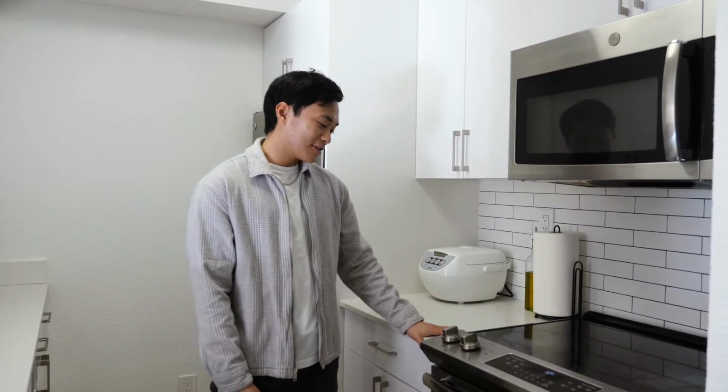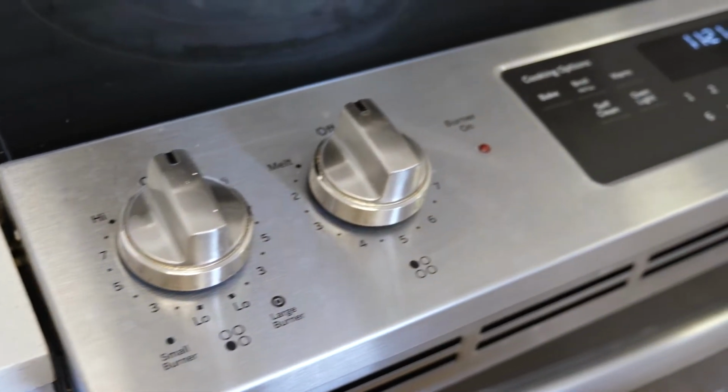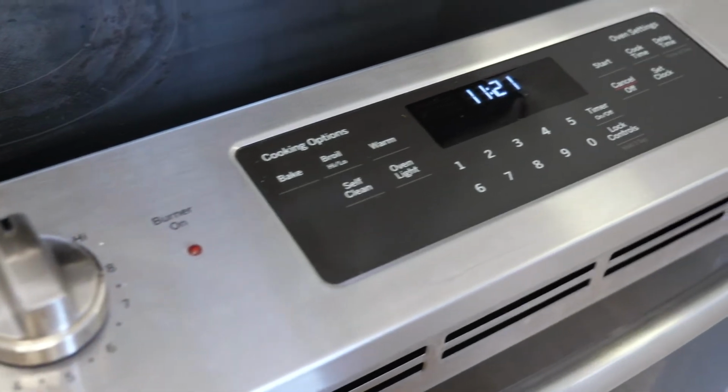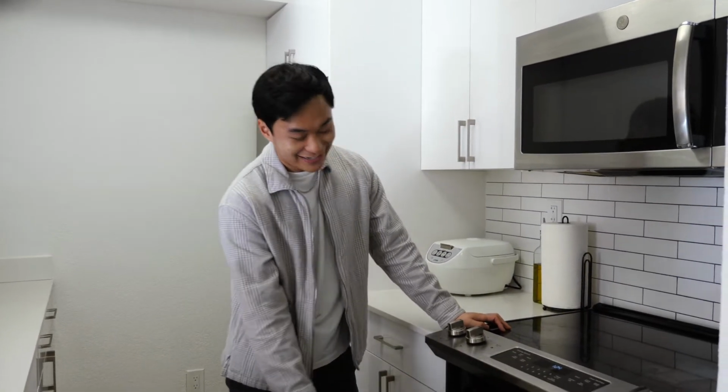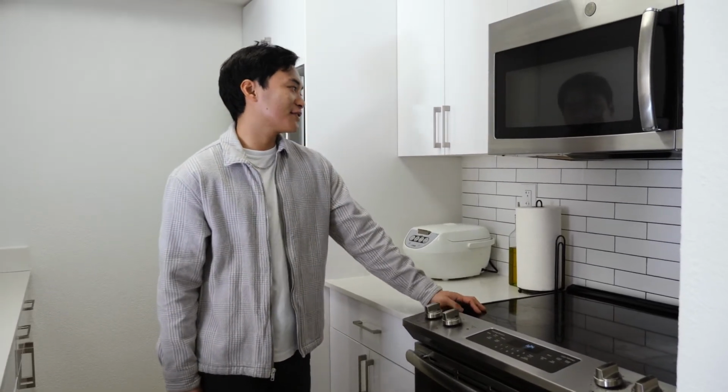This is our kitchen. We got some nice marble countertops here, some upgraded appliances. We do a good amount of cooking. Nikhil does a lot of his chicken adobo and bok choy recipes here. I make my dry chicken breast in here. Yeah, we have a lot of space.